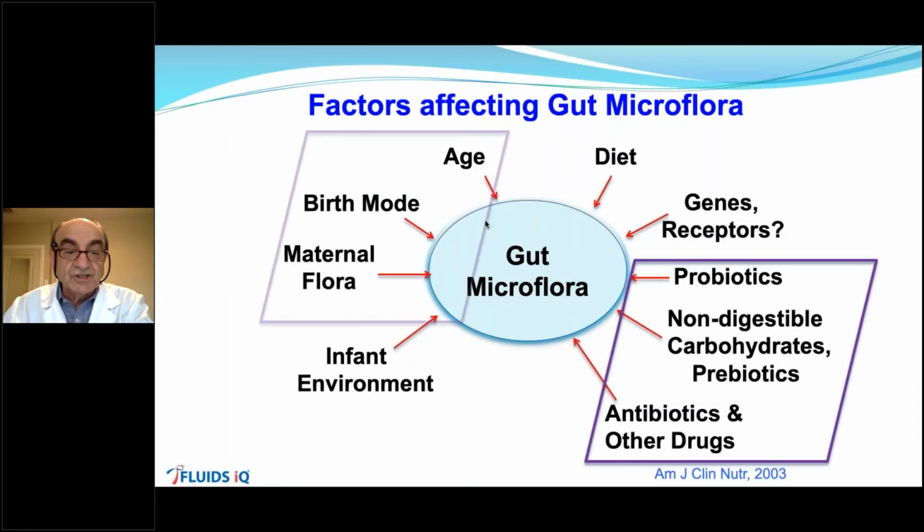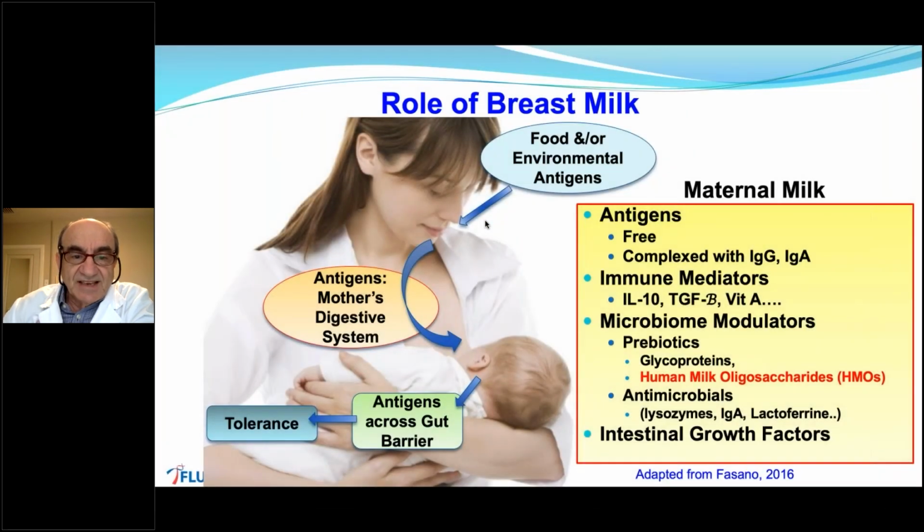So we're going to really just quickly go over a couple of things that I think are important. And for those of you who would like to know more about the microbiome, we can have a separate lecture on that. But let's just take a look very quickly at something that is of interest.